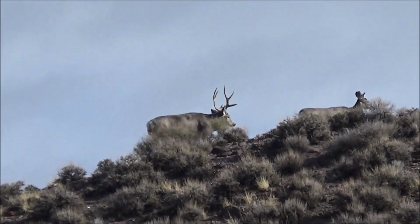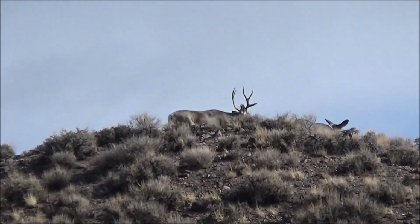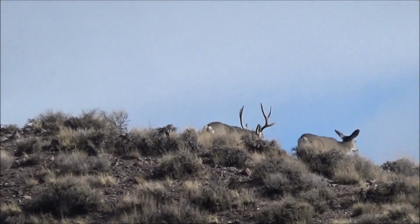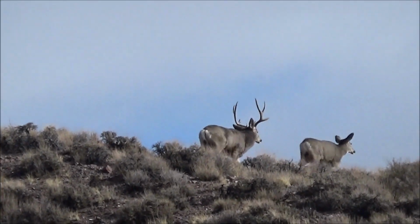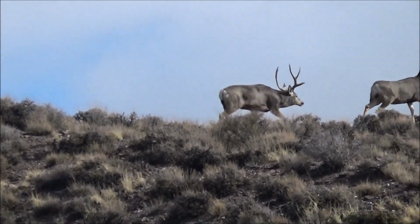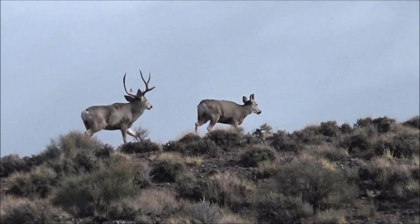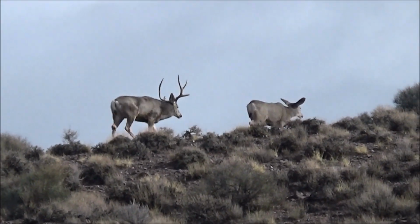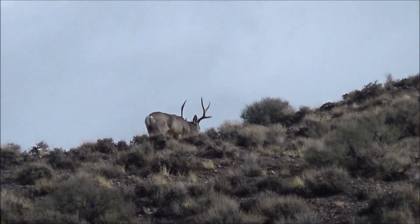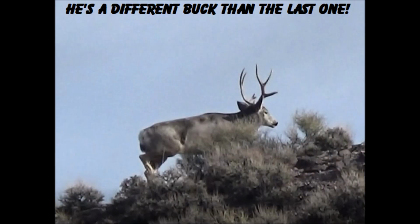Well, here he is again on the skyline. I wasn't getting close to him. He's following the doe along the skyline. He's a nice mature buck. Probably just a big 4-point on the 30th of November above the fields in Panaca. I don't know if he's the same one I got the other day or not. Going over now.